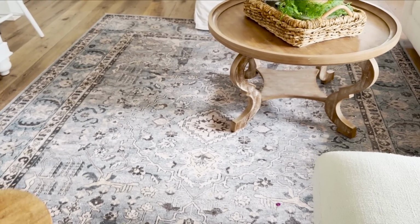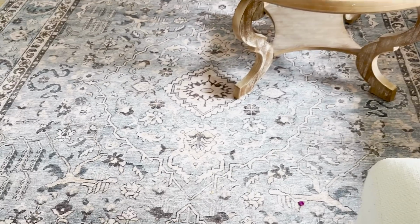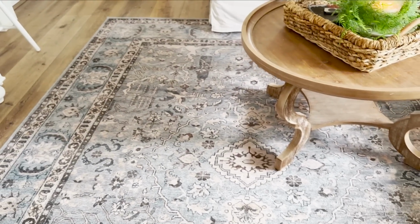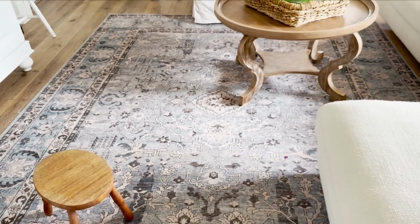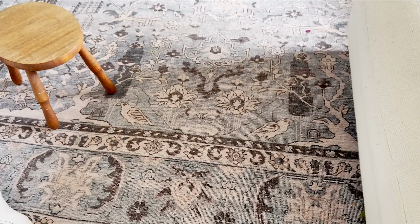And I really love the botanical feel with the flowers and the animal prints. I think it's really pretty for summertime and the summer months. So we've really been enjoying that, and I'm happy with that purchase.